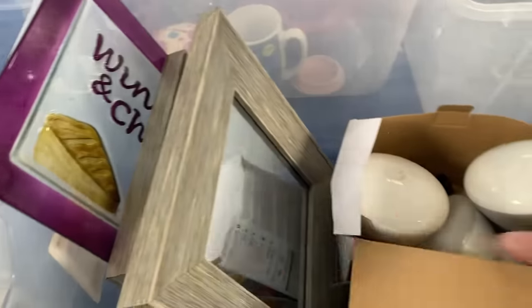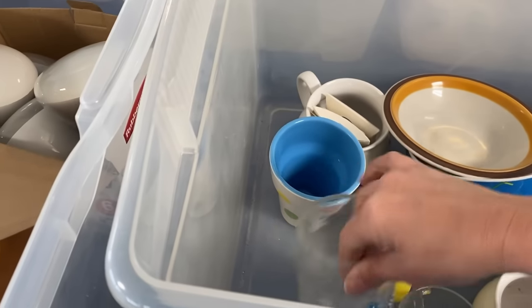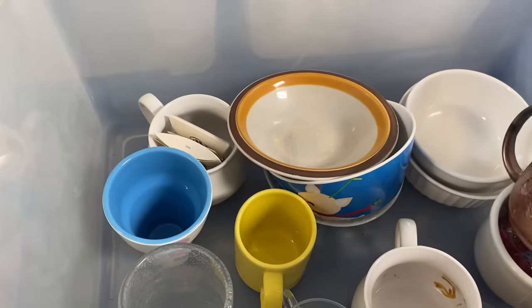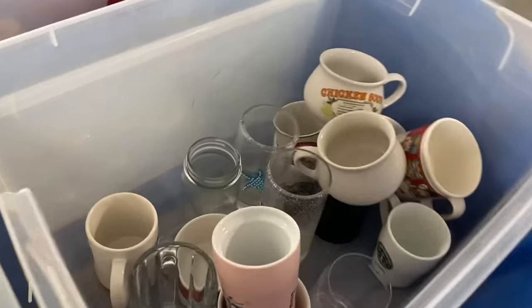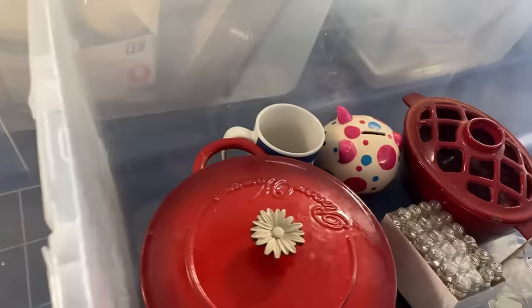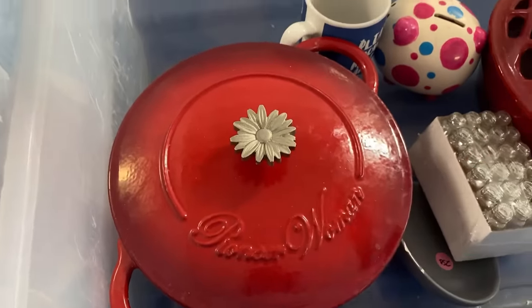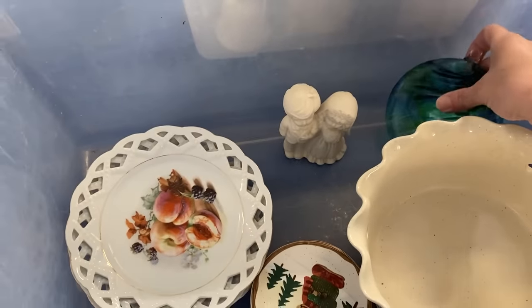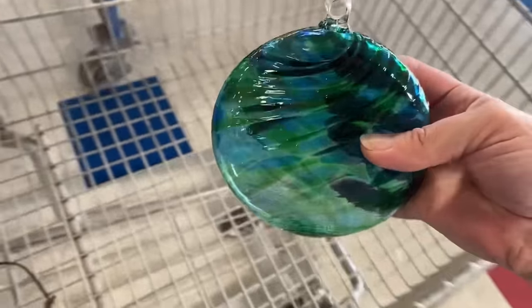Wine and cheese. But we'll see if there's anything in here. I like those glasses. There's a couple more of them over here, but I'm not gonna get them. I'll leave them for somebody else. Pioneer Woman. That's super heavy. That's cast iron. And that's really pretty. I'll take that. I will take that. That's pretty. And it's very lightweight. It's a blown glass ornament.